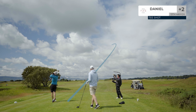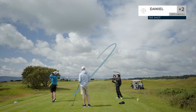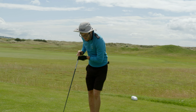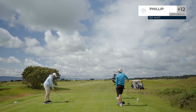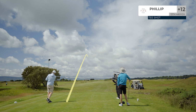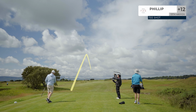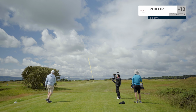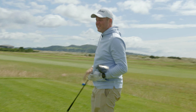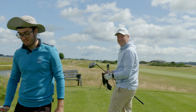Stop turning. We'll keep going. Yeah, I kicked over. Okay. Great strike. That's great ball flight. Yeah, good drive. Not going anywhere. Lovely, good strike again. That's just into the wind.